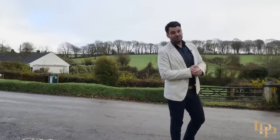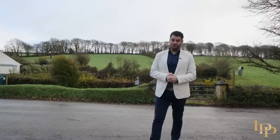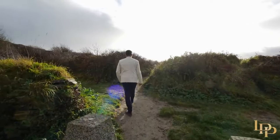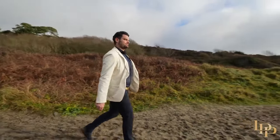And the amazing thing about this location, Truro School, one of the best schools in Cornwall, private school, is just 10 miles from the front door of the property. If you like to play golf, you've got St. Austell, you've got Carlisle Bay. The beaches that surround the property, for me, is one of the biggest benefits, and I've got to take you there right now.